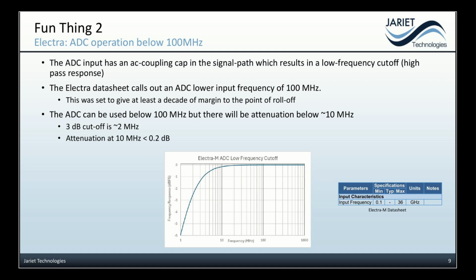Here's the low frequency cutoff example from the simulation of the input drive of the ADCs for Electra. You can see the device is really quite usable down to 10 megahertz and perhaps below that as well.